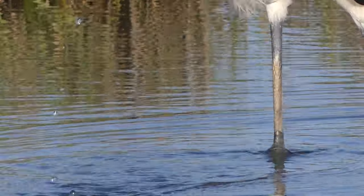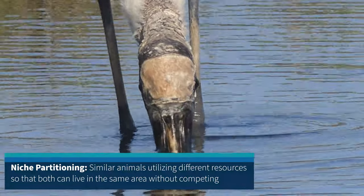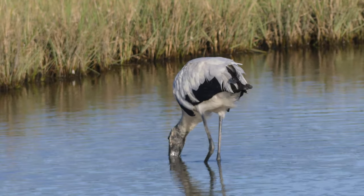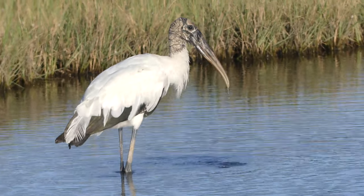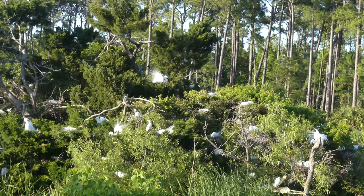This is known as niche partitioning, and allows wood storks to fulfill a different ecological role than herons or egrets, which spear larger, free-swimming prey for a living. Speaking of those other species, it didn't take too long for us to spot a flock of great white egrets, preening and soaking up some sun in the pondside vegetation.